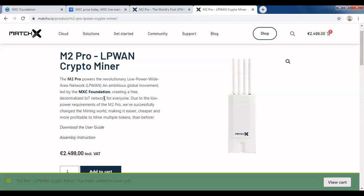Now coming to the actual price of investment, it's, as I said, 2,500 euros. So if we do a calculation and assume that the device is going to mine approximately $10 to $14 daily, then your return on your investment is going to take you approximately 9 to 10 months. That is when the device would have paid for itself, and anything you mine after that is your profit. So that is my findings.